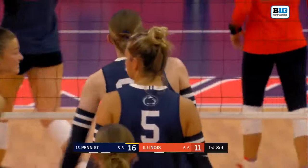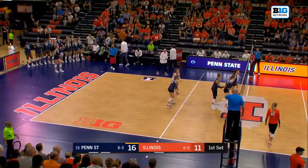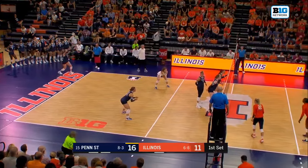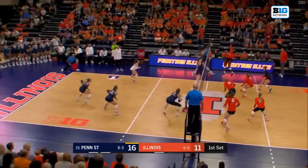Penn State targeting the right back area of the court. Penn is the passer for Illinois, and we'll see if they serve the ball right back to her. She's made an adjustment in their lineup right now. Yeah, they took her deep corner. Yeah. Off the slide again.